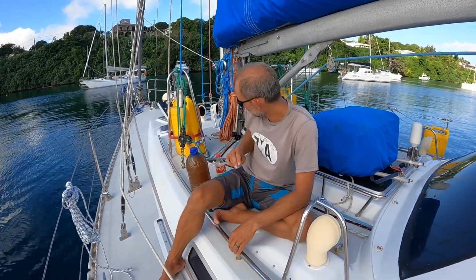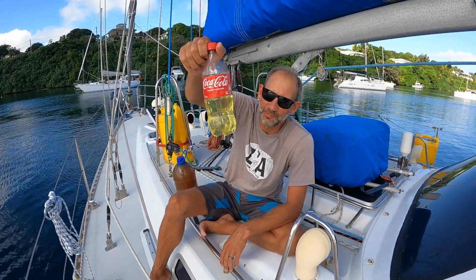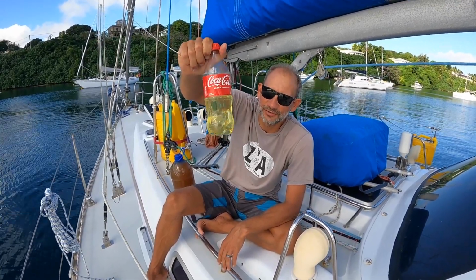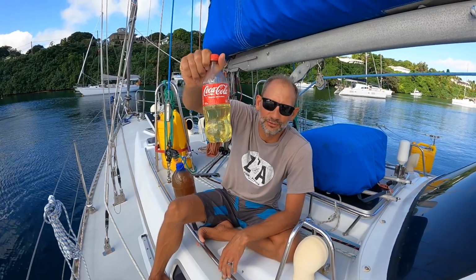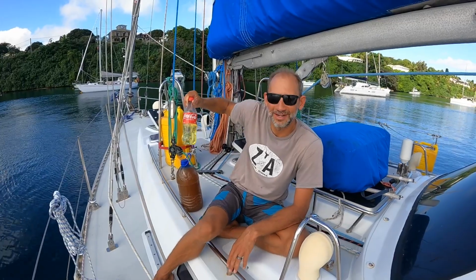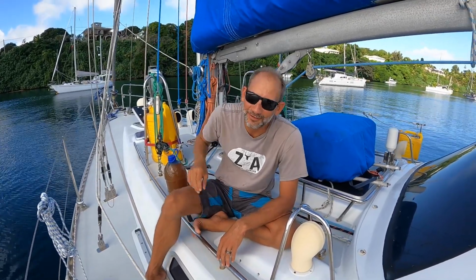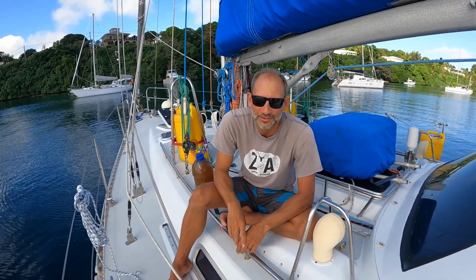Just to show you, this is diesel that I pumped out of the keel tank yesterday just to check that it's all still good down there. And yeah, this looks a lot better than this brown stuff. So sometimes you can get very bad diesel and you wouldn't even know it because it goes into the tank if you don't take a sample.